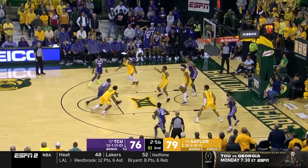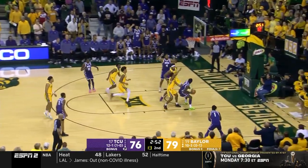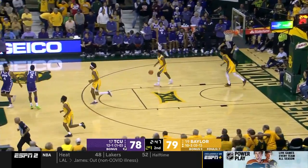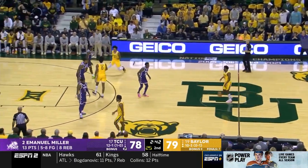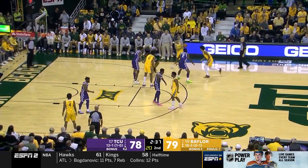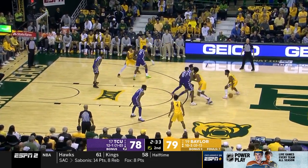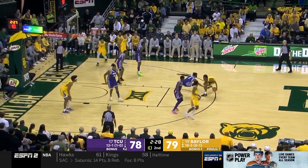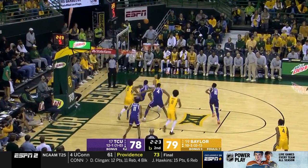Man. Good ball movement. Walker almost turned it over. Here's Miller. Got it past the outstretched arm of Flo Thamba. And Emmanuel Miller has 13. Wasn't a pretty possession, but they kept it alive with hustle. Four Frogs in double figures, led by Mike Miles Jr. with 30. 2.5 to go. Good D by Miles. Flagler, too strong.